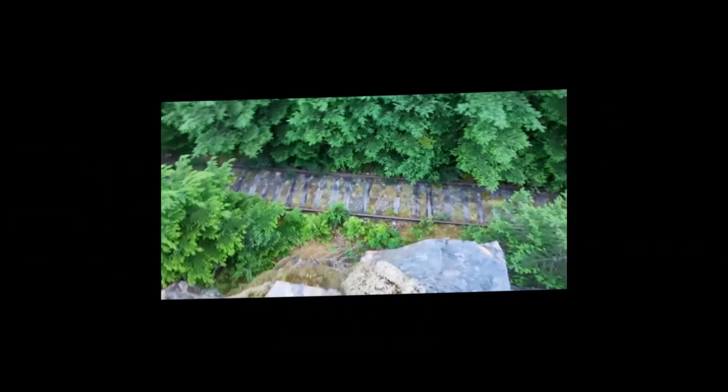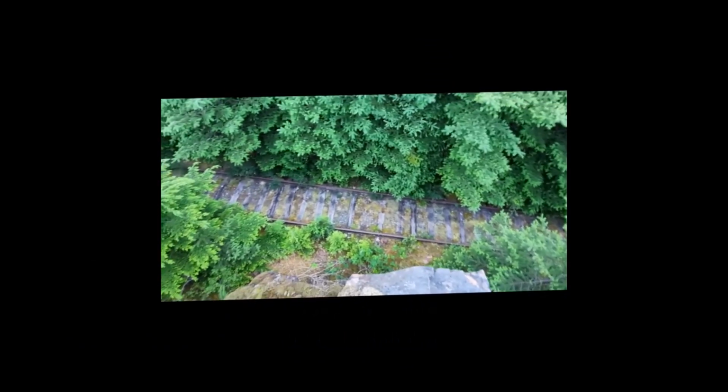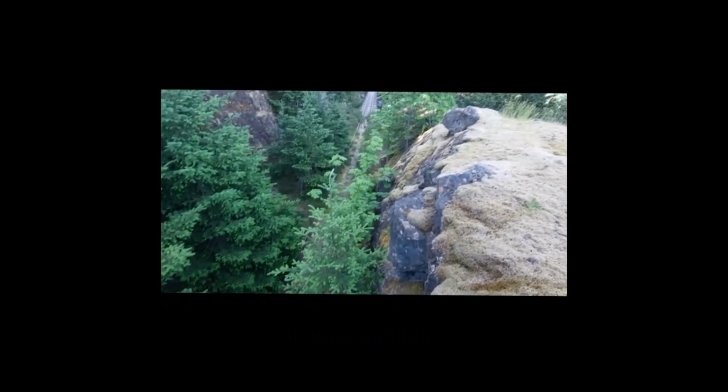Oh yeah, one of my favorite spots on Vancouver Island is looking down here at mile 25 at the railway. Just the colors on those ties. It's really beautiful.